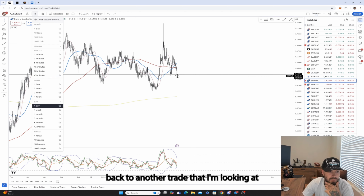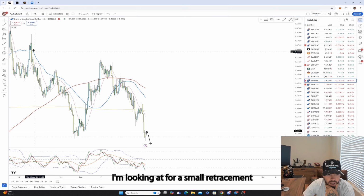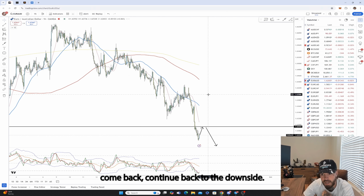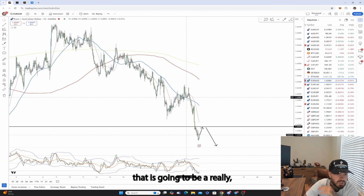Back to another trade that I'm looking at right now is this trade. I'm looking for a small retracement for it to hit back up here. Nice shark fin. Retracement to hit up here to then continue back to the downside. For me, that is going to be a really, really nice trade.